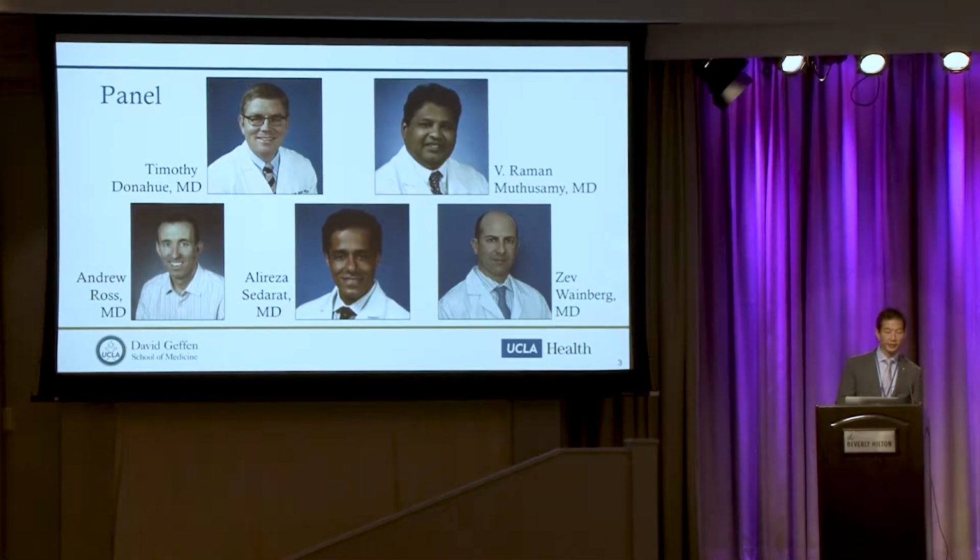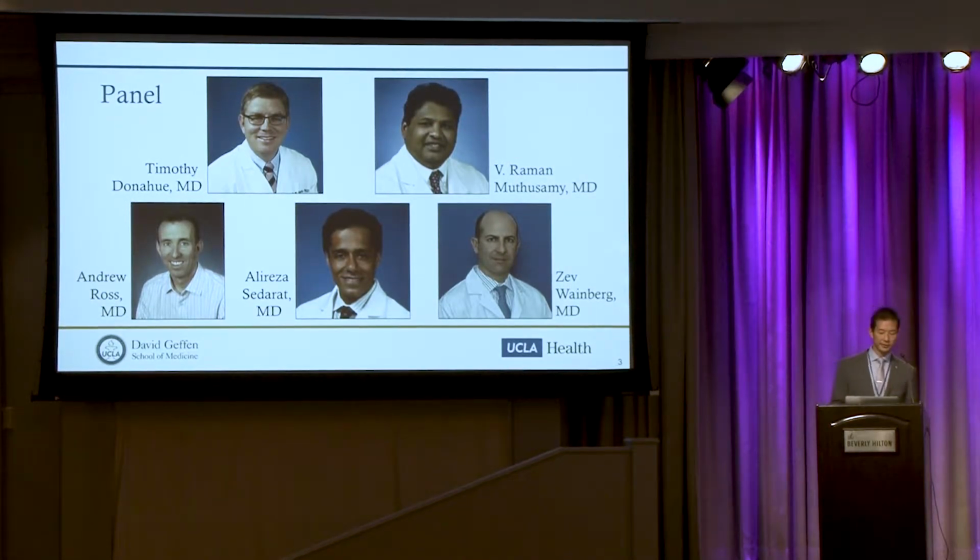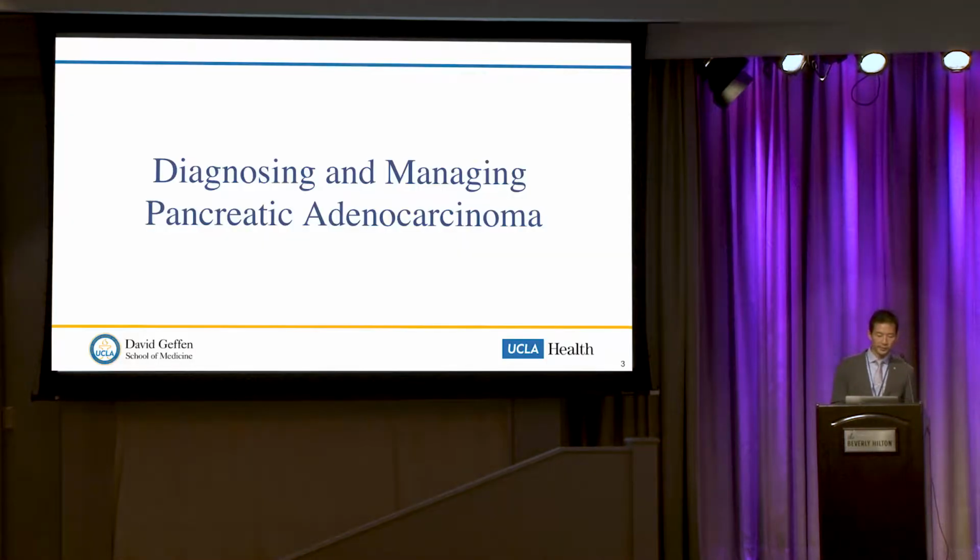Here's our very good-looking panel: Dr. Donahue, Dr. Muthusamy, Dr. Ross, Dr. Sedarat, and Dr. Wainberg, who I'll introduce individually as they come up to speak during the session. And again, it's interactive. If you have questions that come up during the talks or the case presentation, please write them down. I'll take a look at them, and after the case has been presented, we'll go over your questions together. All right, so let's begin.